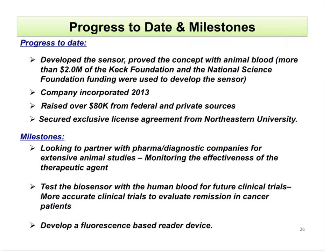So for the progress to date, I want to summarize in this slide the progress and mention the future milestones. The technology has been developed. We proved the concept in animal blood, and almost more than $2 million, as Professor Bosnena explained, has been spent using Keck Foundation and NSF Foundation funding on this research. We incorporated the company last year. We made several advances, received a lot of awards, and raised over $80,000 from private sources. And we have secured the license agreement from Northeastern University.